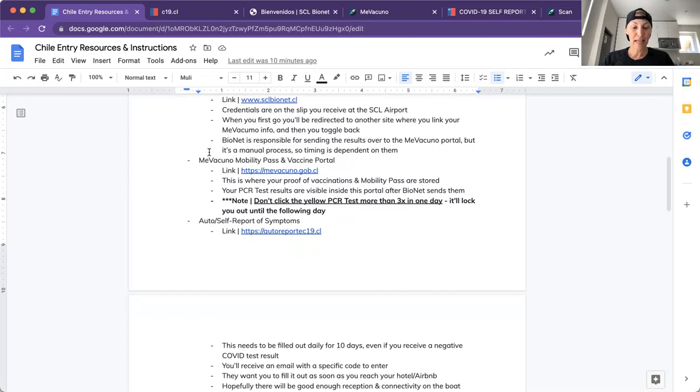So they actually send the test, and let me find it. So like this was my negative test result. I got this before it actually was sent over to the Mi Vacuno, the mobility pass portal, and linked up. So I just downloaded this just in case, which you guys are going to want to do in case your mobility pass is not active and they want to verify that you actually got a negative, negativo result. So you'll interact with that portal first.